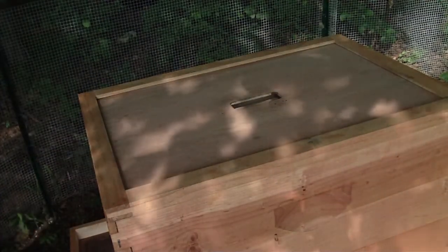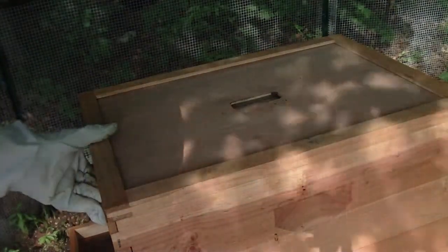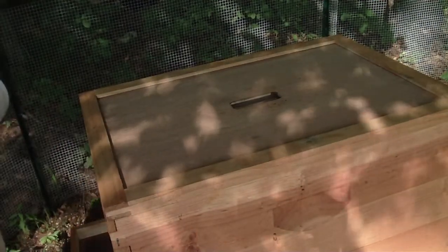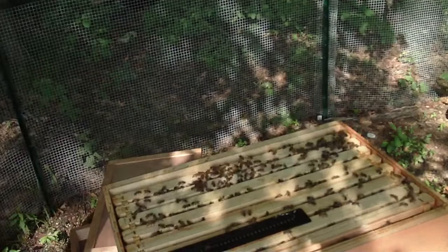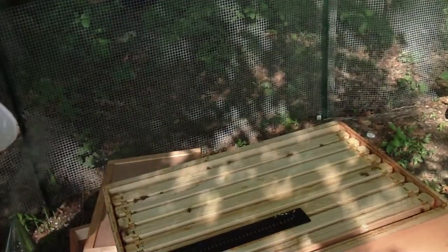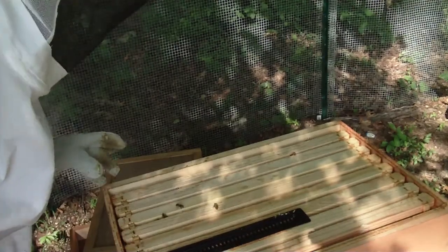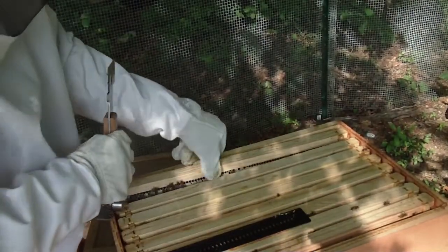Debating whether or not to go down and check out the second brood chamber. I guess I will. We'll pull this honey super off and go from here. Smoke. Let's see what we got going on down here. Heavy frame for being an end frame.